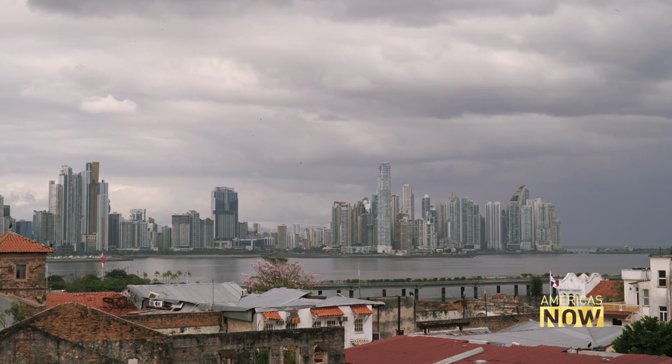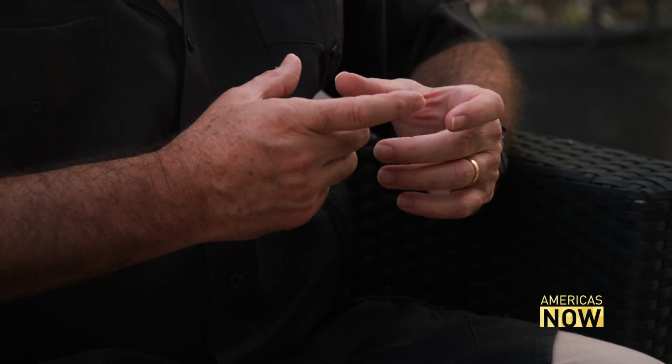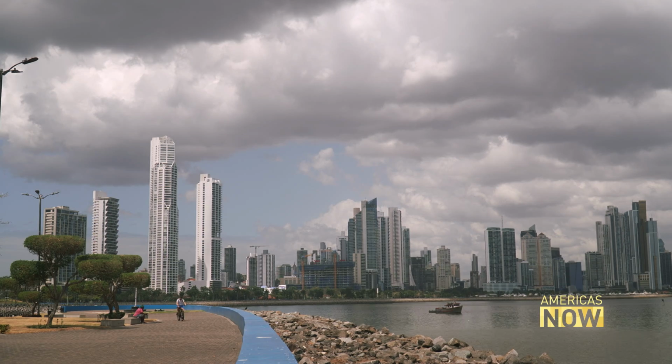Juan Carlos Navarro is a former candidate for the presidency and one of the country's leading voices for the environment. The Panama Canal is a wonder of the world. This entire system is the backbone of Panama's economy. Without the canal, nothing of what you see in Panama would be here. It would be a totally different country.